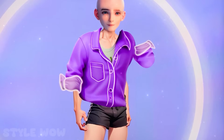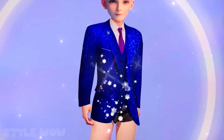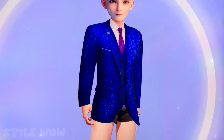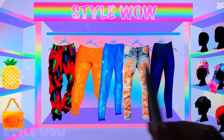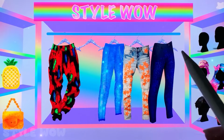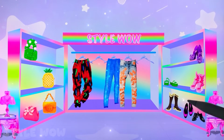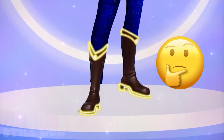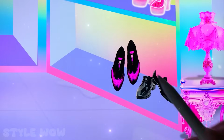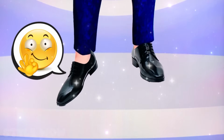Purple is not very masculine. Oh, this blue suit is so elegant. I like it. These pants are a perfect match for my suit. These shoes look so childish. Wow, these shoes are so pretty.